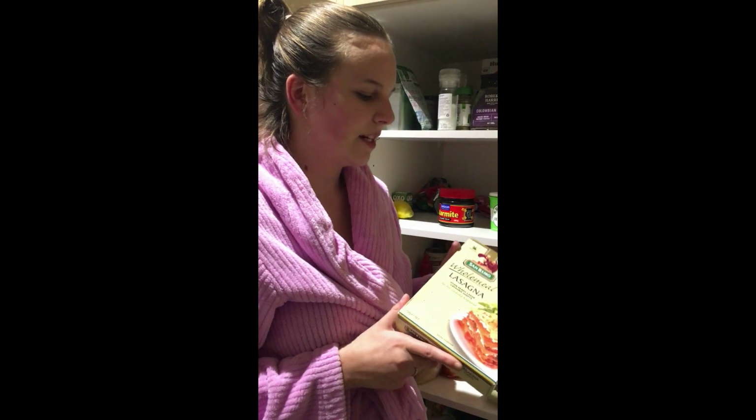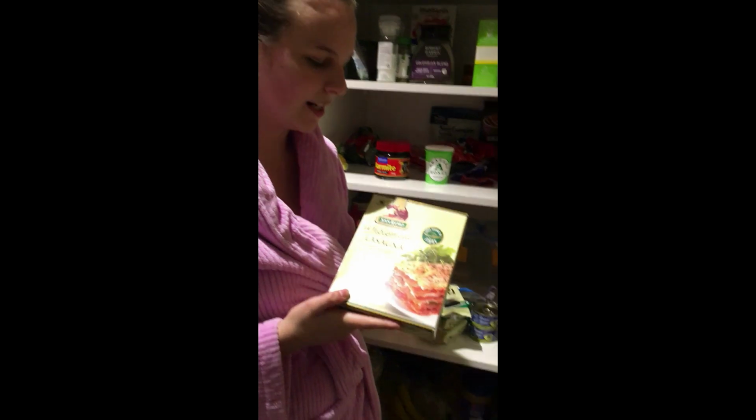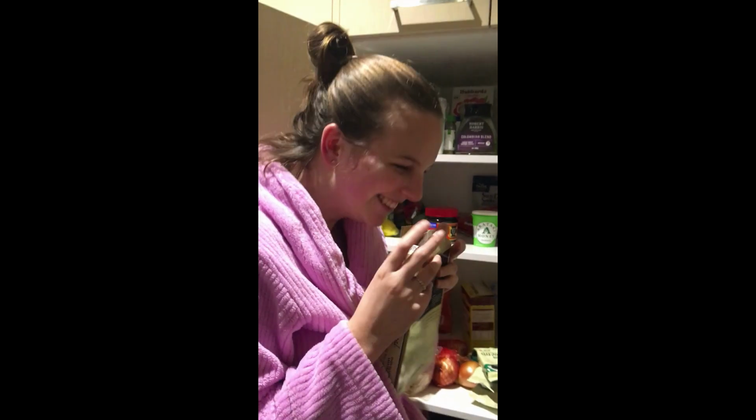And the same with lasagna. As the lasagna is normally not vegetarian, we just put like lentils, chickpeas, stuff like that in it instead to make it slightly more proteiny, and it's very delicious. And a secret about this is there's actually none in here because we ate lasagna last night.